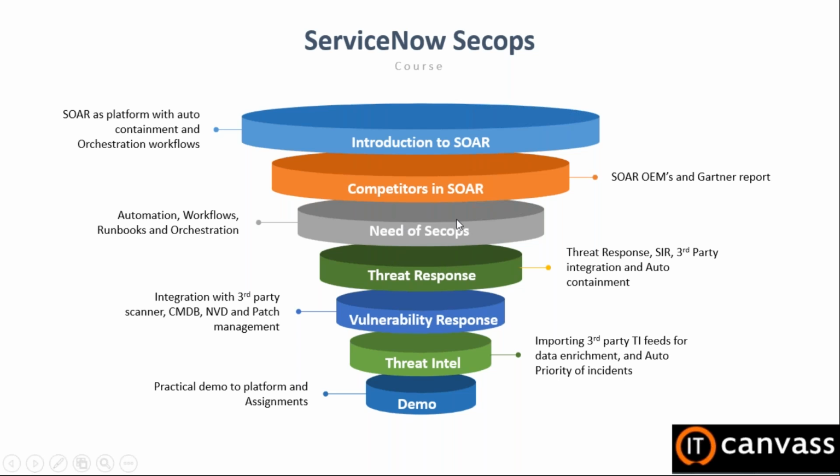Okay. Then after that, I'm going to discuss one by one on particular days, that is day 2, day 3, and day 4. The first thing will be the threat response piece of ServiceNow SecOps. That is an important aspect and feature module of SecOps, where we take care of the threat response, and that covers security incident response. So unlike the word ticket in other ITSM tools like ServiceNow, BMC Remedy, or Symphony, here the terminology used for threat response is SIR, that is security incident response.